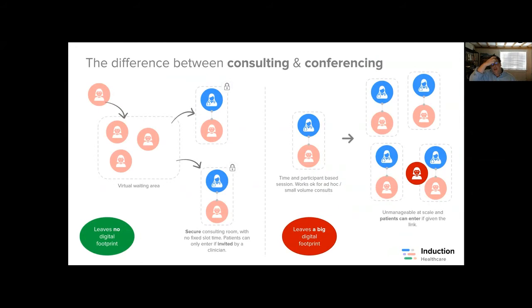One thing that we do have a few conversations on is what's the difference between a platform like Attend Anywhere that's specific to healthcare and the business conferencing tools like Zoom or Teams. And so we've done this slide to try and illustrate one of the biggest differences between the consulting model and the conferencing model. So on the left-hand side, you've got the Attend Anywhere model where there is a virtual waiting area. So that virtual waiting area is designed to mirror the physical waiting area you might have within the provider care setting. Patients are given a link to join that waiting area, not to join an actual consultation. They wait in that waiting area until they are called into a secure consultation with their clinician. And the clinician has complete control over which patient to put in when, making that clinician-patient consultation very secure.